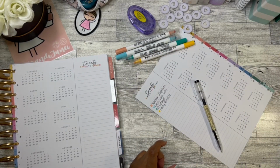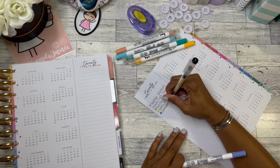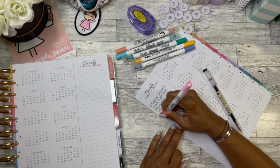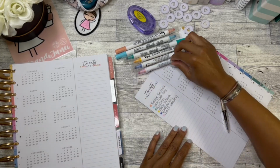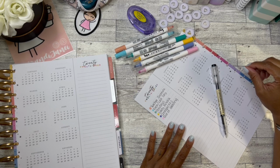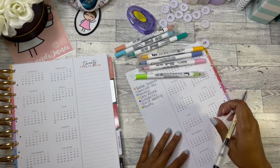Need more colors. I will use this color for conferences. I will use, let's use this color for end of grading. And I think that is it. Oh, no. We're gonna use this color for payday. Because that is important to me.